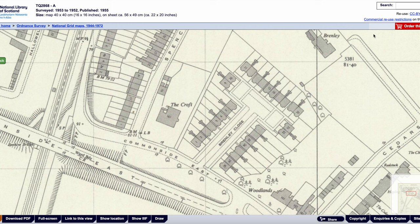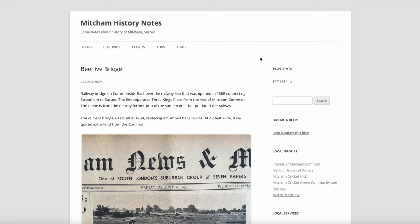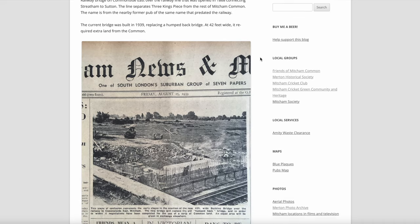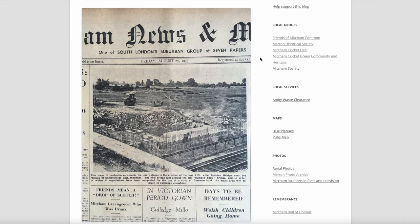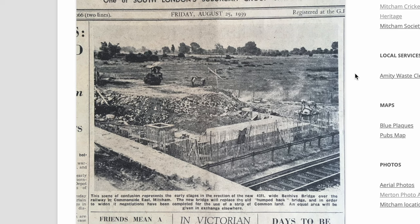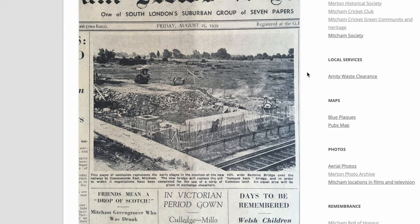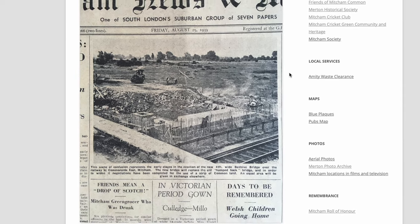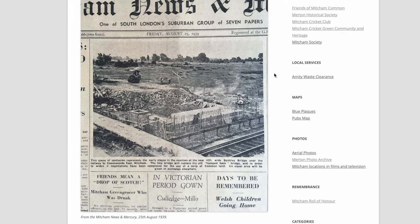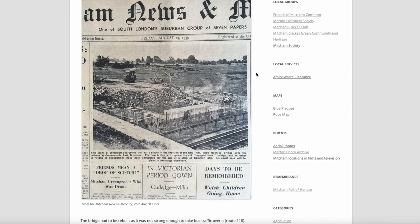Yes, the Beehive Bridge had to be rebuilt to accommodate the 118 bus route. And I have on my website, Mitcham History Notes, a webpage that details this about the Beehive Bridge. And in fact, I've got a clip here from the Mitcham News and Mercury from 25th of August 1939, which is captioned, "This scene of confusion represents the early stages in the erection of a new 42-foot-wide Beehive Bridge over the railway at Commonside East, Mitcham. The new bridge will replace the old humped-back bridge, and in order to widen it, negotiations have been completed for the use of a strip of common land. An equal area will be given in exchange elsewhere."